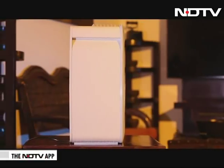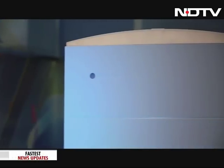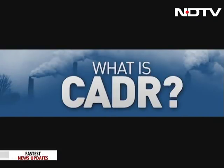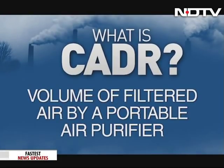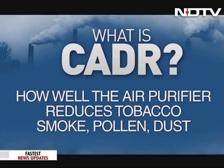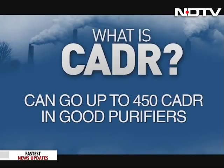But before we do that, let's break down one of the parameters of buying one. CADR. So what is CADR? Well, it stands for Clean Air Delivery Rate. The CADR in any air purifier indicates the volume of filtered air by a portable air purifier. And it usually is a parameter to show you how well the air purifier reduces tobacco smoke, pollen or dust. The CADR rate can go up to 450 in good air purifiers.